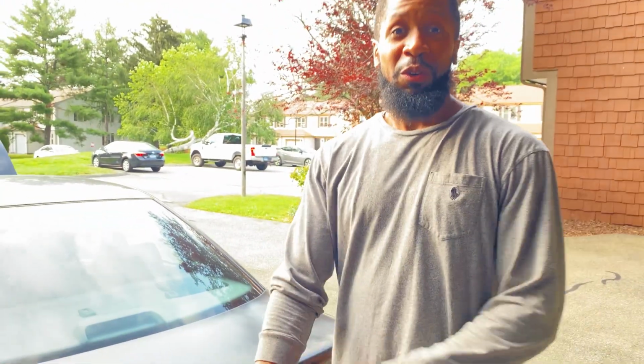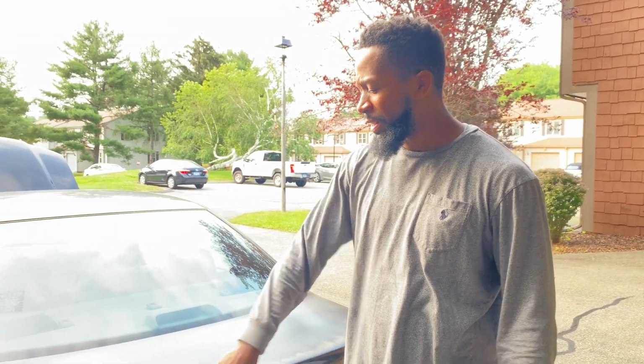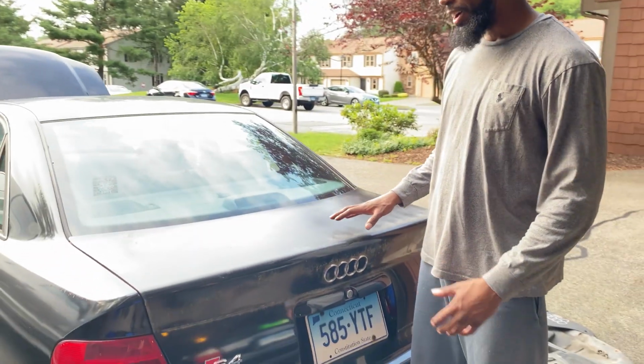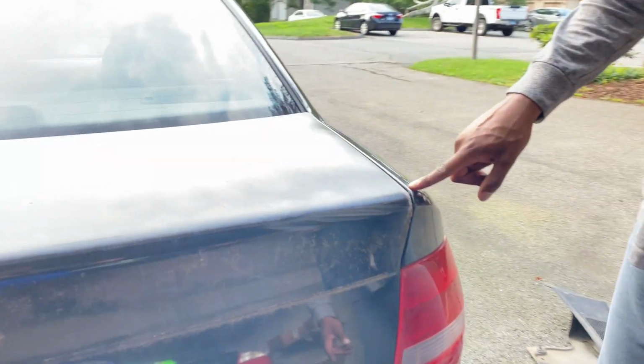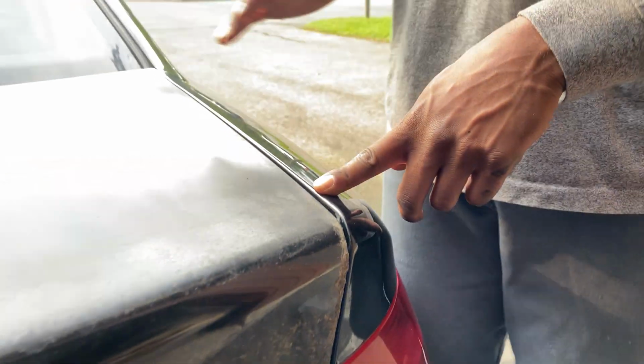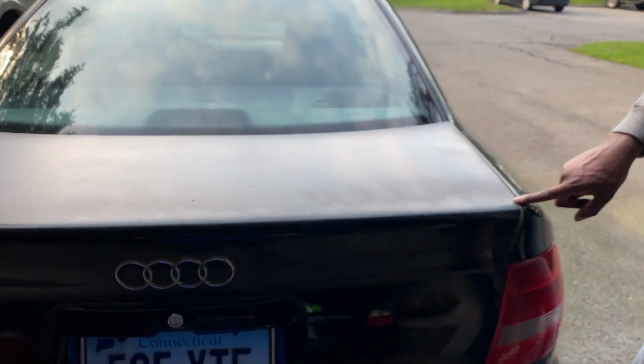All right. So when we were first buying it, the Carfax said that it had been in some kind of rear end accident, and we could see it here, right? The trunk isn't necessarily straight. Now, when we first bought it, the trunk had paint on it, but a crappy paint job, it just faded over the years. So that's where we're at here.